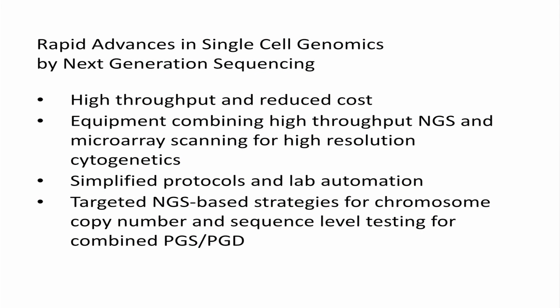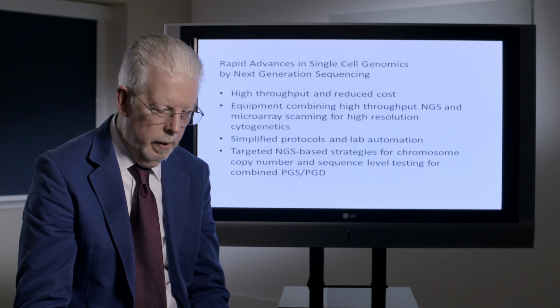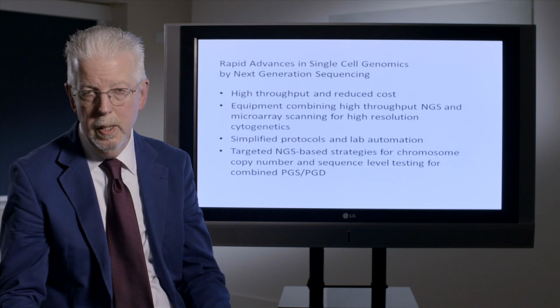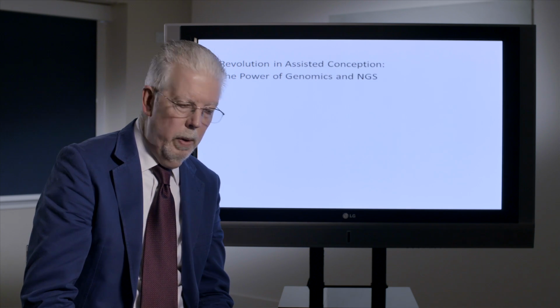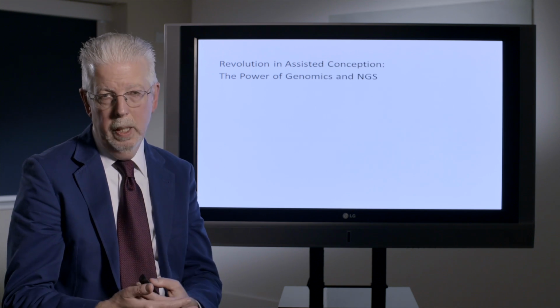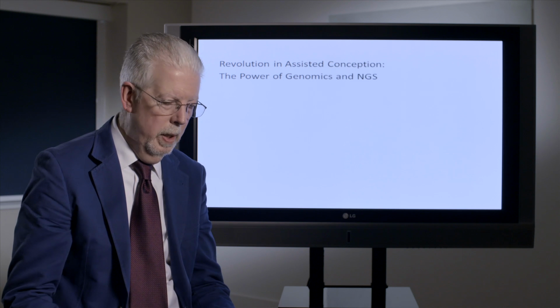And certainly, I think we're going to have targeted next-generation sequencing-based strategies that combine chromosome copy number, which is so important, I believe, for preimplantation embryos and preimplantation genetics, and sequence-level testing where it's necessary for PGD, so that we'll be able to combine PGS and PGD. They won't be separate tests any longer. So I think the power of genomics and next-generation sequencing is going to become integral to routine practice of IVF in the future.